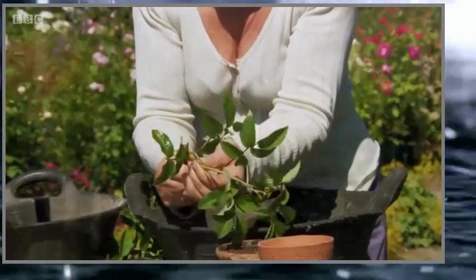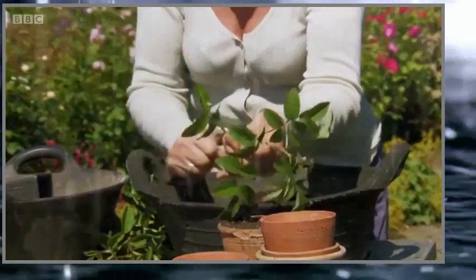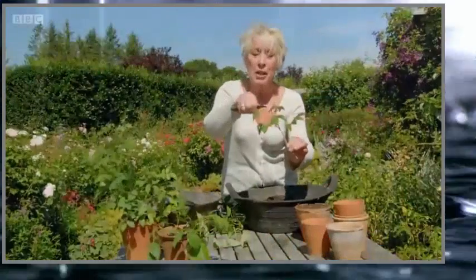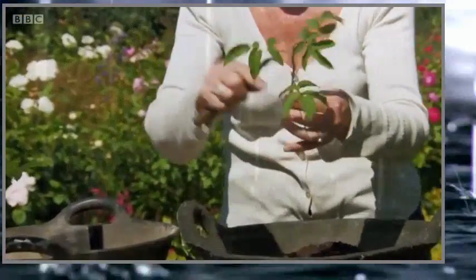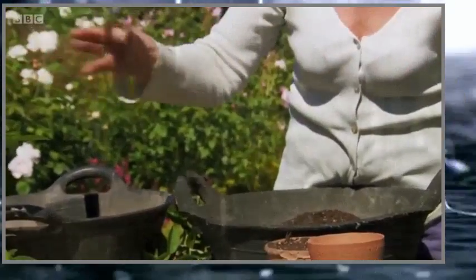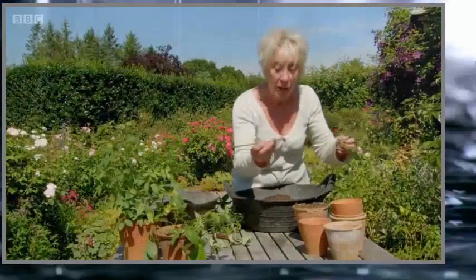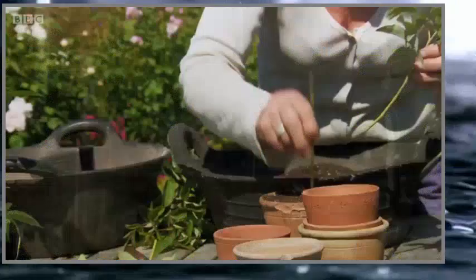Take your cutting, cut very carefully with a knife or secateurs right under a leaf, and remove these bottom leaves. This is a bit tall, but I'm going to take out this apical growth anyway, just that top little shoot. That means that when the cutting roots, it will tend to grow sideways, and that's just what you want, a nice bushy plant.